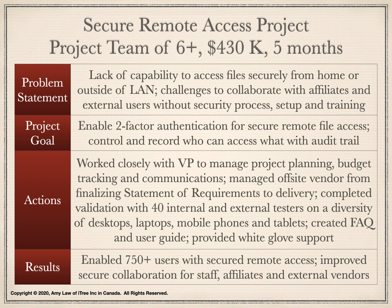Working closely with the support desk, the project completed a validation with 40 internal and external testers on a variety of desktops, laptops, mobile phones, and tablets with selected browsers. For OCM, the project created FAQ and user guide. In addition, the project scheduled one-on-one sessions for the support desk personnel to provide white glove support to senior management, including VPs and above.